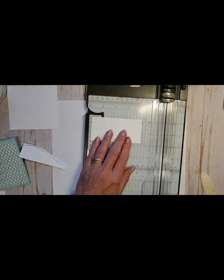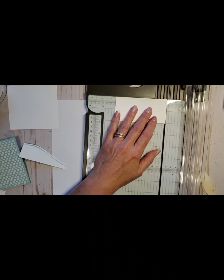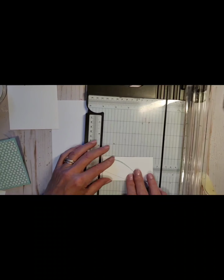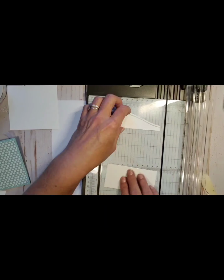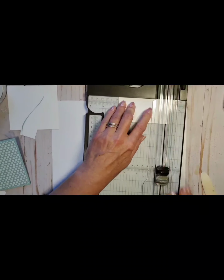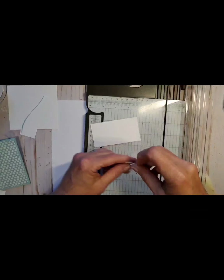Now what I'm going to do is trim this piece down to be 4 inches. Oh, that is already. Maybe I need a little bit smaller, 3 3/4 inch, I think. Yeah, 3 3/4. Okay, I'm going to make a little snowbank for my penguin.